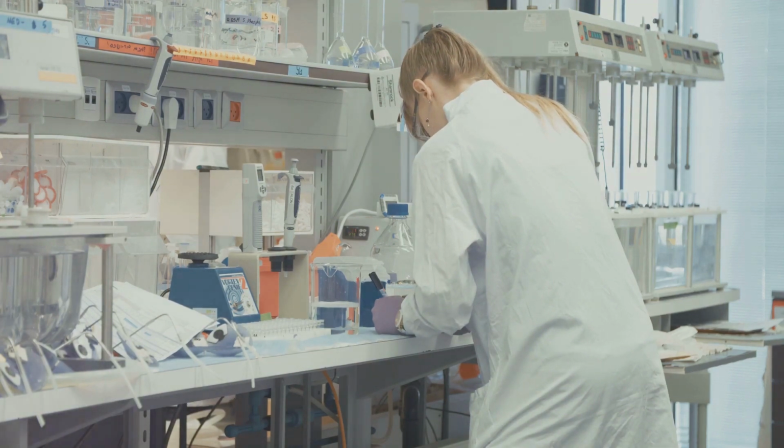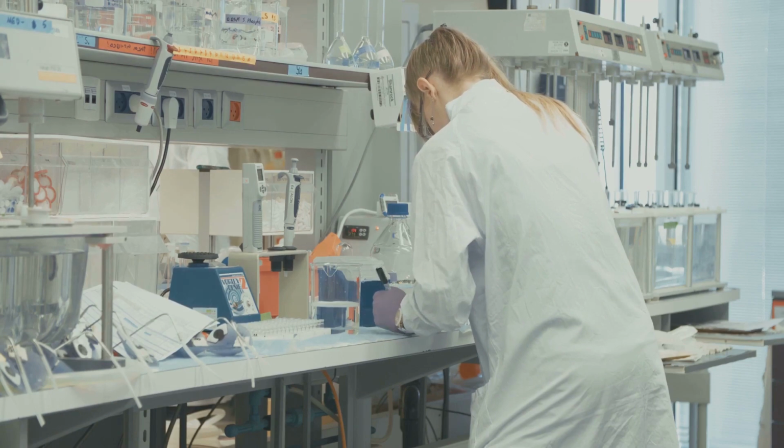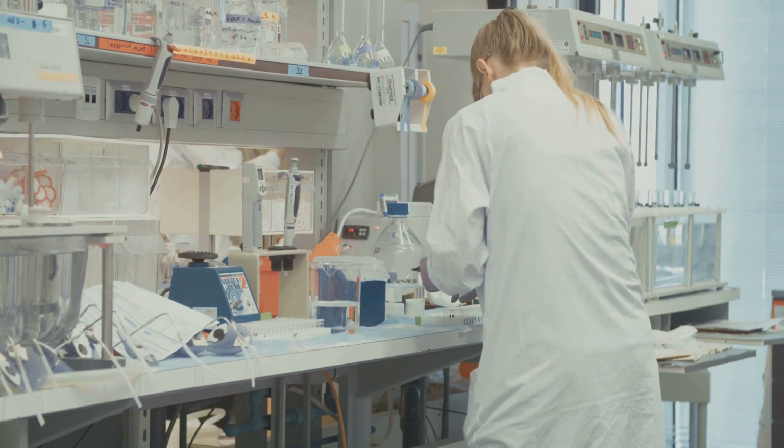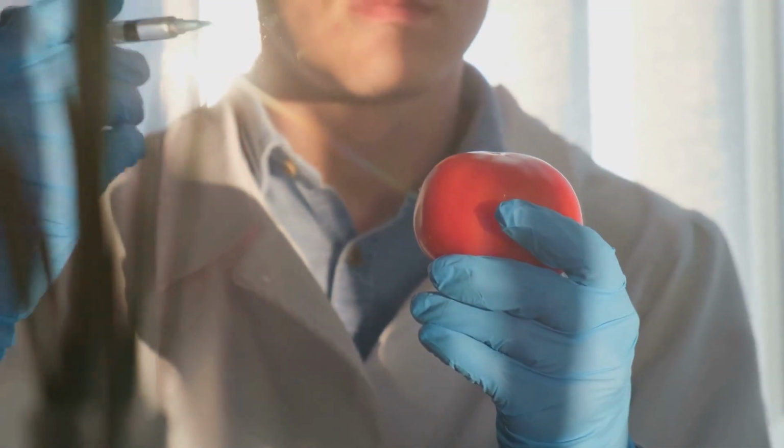Moving on to gene therapy, transfection plays a vital role here as well. It's used to deliver therapeutic genes into patient cells to treat genetic disorders or diseases. It's akin to sending in a specialist team to fix a problem.